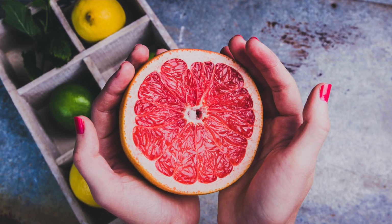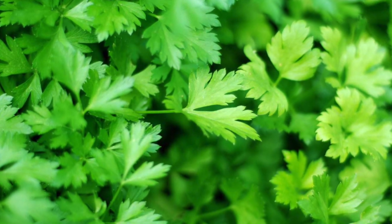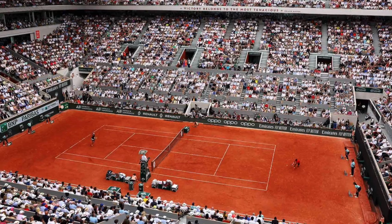The eucalyptus in this is actually kind of nice. I'm not a eucalyptus lover at all. There is a little bit of bergamot or some sort of citrus as well. But overall, just lime, parsley, and the eucalyptus. The three together, just amazing. And maybe some of y'all might get that clay. I don't even know what that is supposed to smell like, but the clay itself is supposed to be after the Roland Garros Stadium.